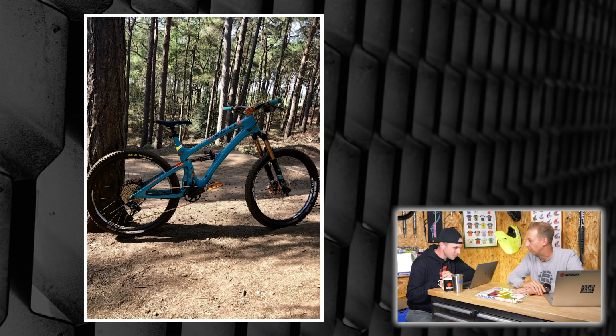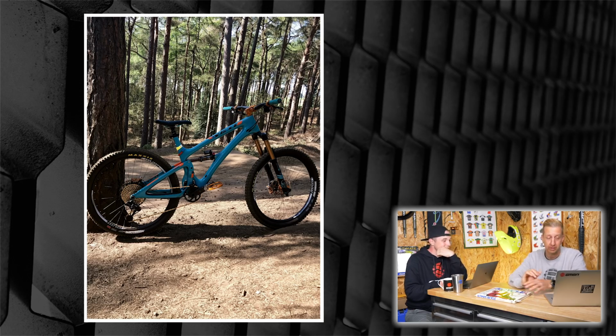There is a rule with Yetis though, I do think. You can get them in black. Yeah, but it's not Yeti. You can get it in orange, it looks amazing, but it's not Yeti. Has to be Yeti blue. Yes, of which this one is.